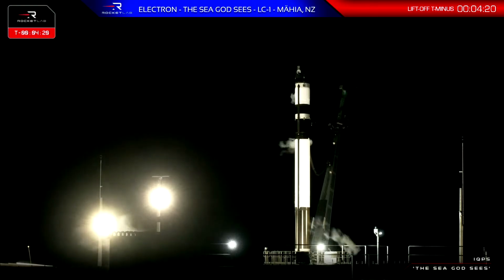At about the 1 minute mark to liftoff, another call out you'll hear is that anti-geysering has been disabled, which also relates to the liquid oxygen propellant. And it's another indication the team is in the final phase of launch preparation before liftoff. Now, soon after that will come the call out that Electron's tanks are pressed for flight. That means the system is fully pressurized and is now ready for launch.